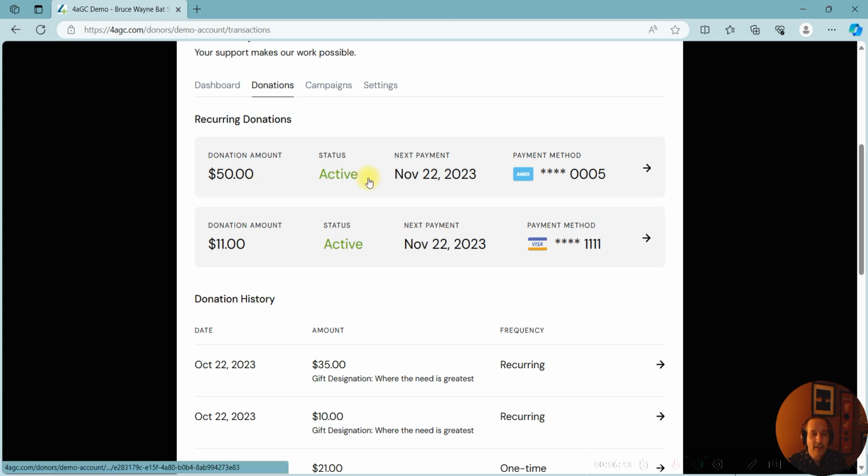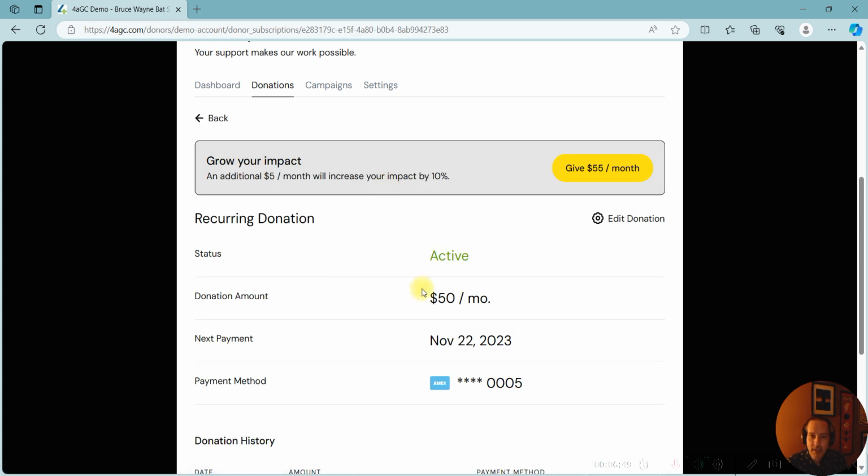So if I needed to update this $50 a month gift here, I could click that. I'm going to get a little detail screen. It's going to show me when my next payment is due. It's going to show me the payment method that I'm using, how much I'm giving, the status of my gift.